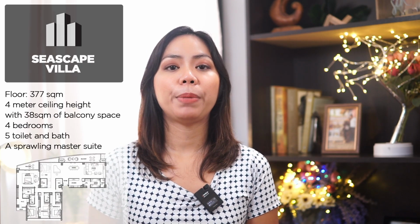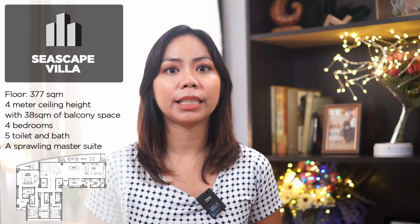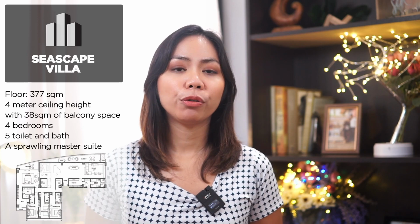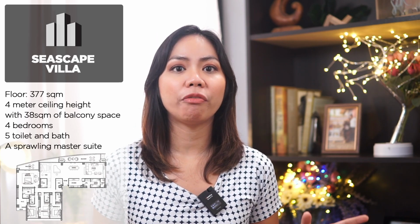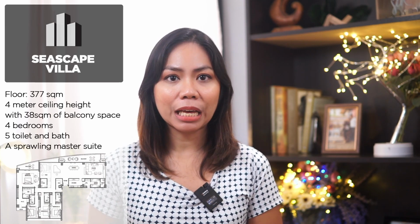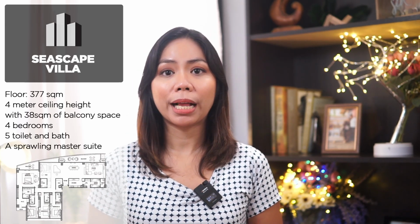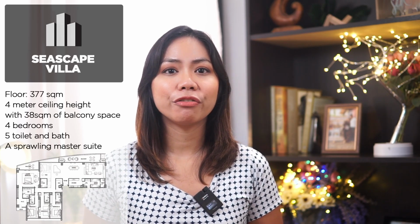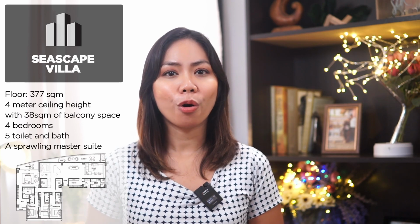And then the biggest unit, Seascape Villa. So only 2 penthouse units per tower. Floor area is 377 square meters. 4-meter ceiling height with 38 square meters of balcony space. 4 bedrooms, 5 toilet and bath, and a sprawling master suite that comes with its own balcony and an expansive walk-in closet with a flexible space to transform into office or vanity.